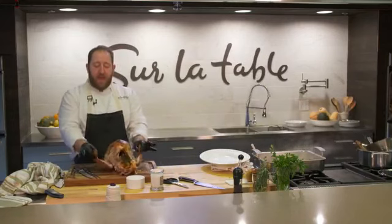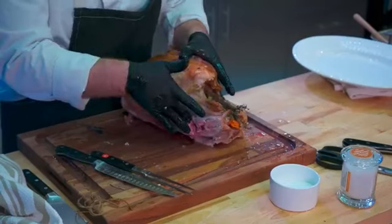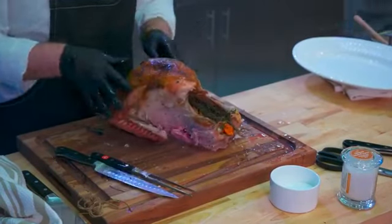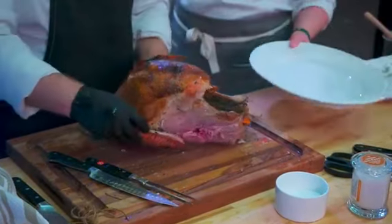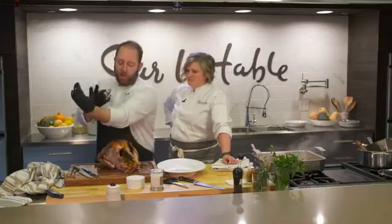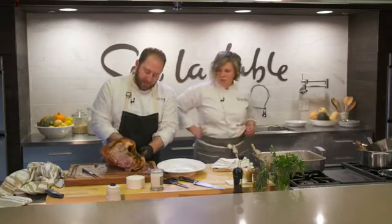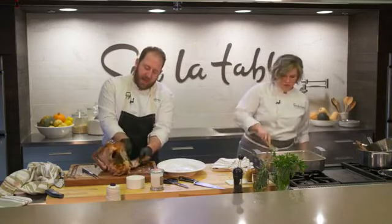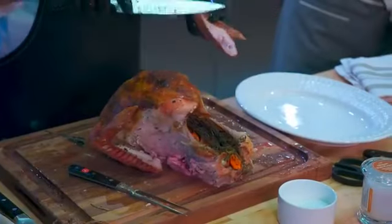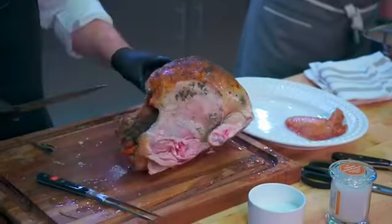So then I've done the exact same to the other leg and thigh, right? Now it's completely clean and we've got the breasts and we've got our wings. Cool? Yep. And the wings are just like your arms. You just want to find the joint. That'd be your elbow. So you guys can see, I'm just cutting between the ball and the joint right there.